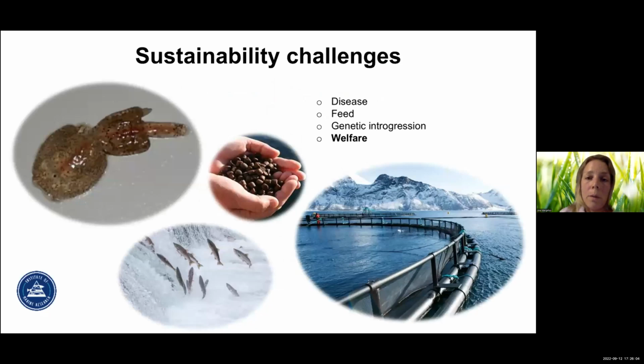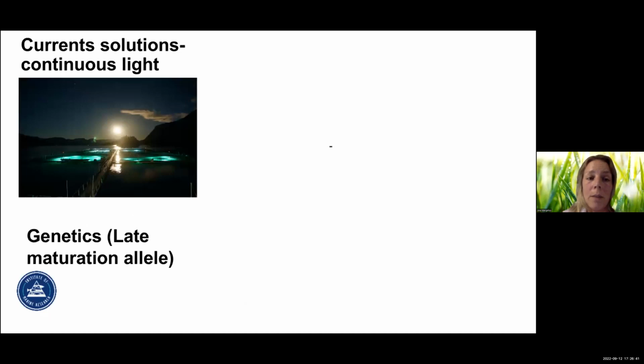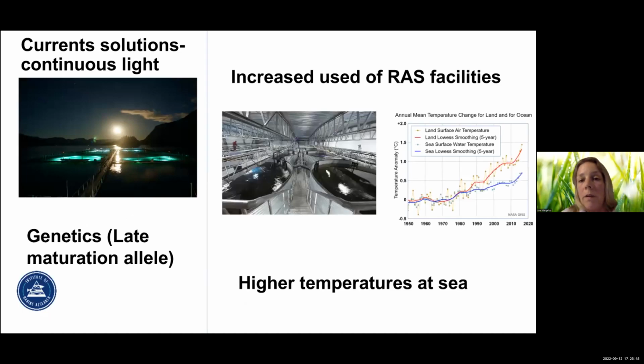Another feature that we worked with is welfare, and one of the welfare problems is puberty, precocious maturity. This is a problem in most aquaculture species, because when you feed the fish a lot, the males tend to mature, and this stops the growth of the males, but it also increases disease susceptibility. You get more disease in the facility, plus you get not-so-good meat quality. Until now it's been solved by using continuous light to delay maturation, and also genetic delayed-maturation alleles. However, with increased use of land-based facilities and higher temperature seas, the fish still mature.